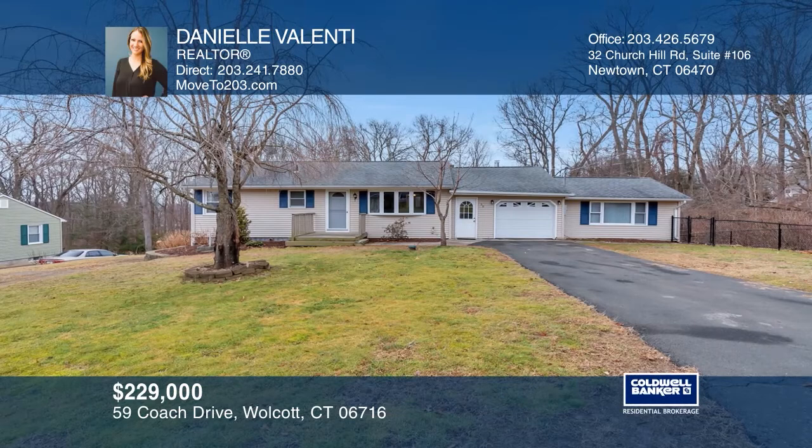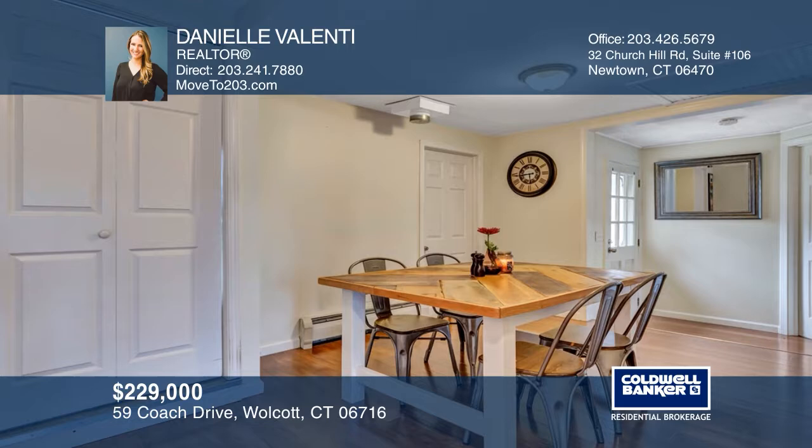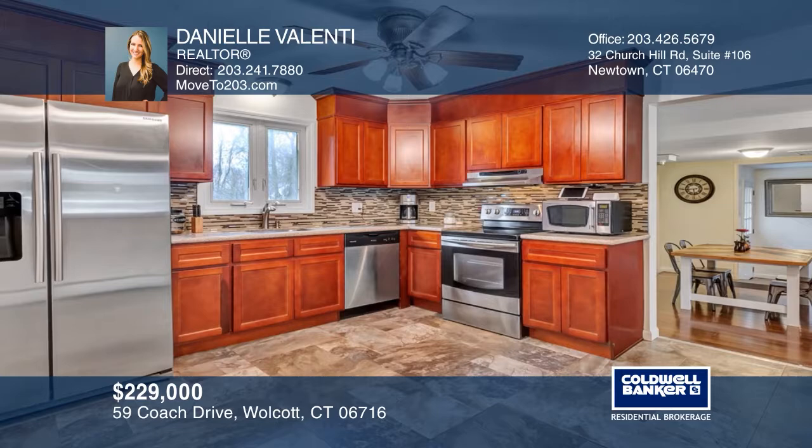This beautifully updated ranch has everything you've been looking for. The versatile floor plan offers multiple living spaces, making it ideal for entertaining. The eating kitchen boasts granite countertops, stainless steel appliances, and shaker-style cabinets.